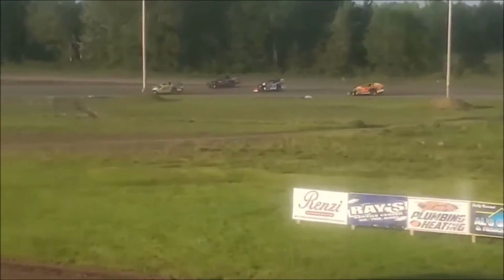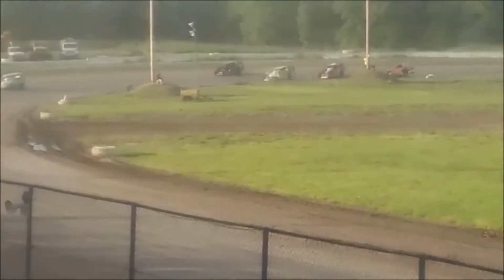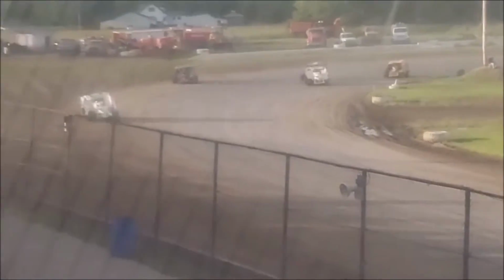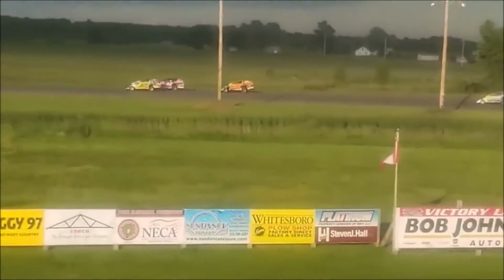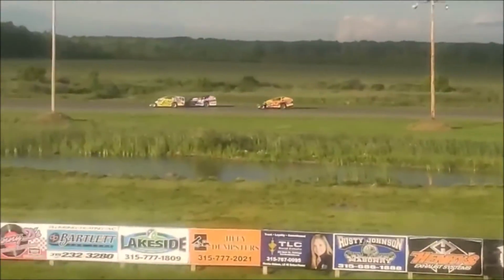Makes his way around Dave Rogers, the current point leader, and goes after Gibbons for second. Gavin Isley putting on a show here, with 3 laps left to go, and Gavin Isley now second. Gavin Isley has charged through this field. He has made his way from 5th all the way up to spot number 2. Does he have enough time to get by Jamie Brown? That's the question. Got to catch him first.